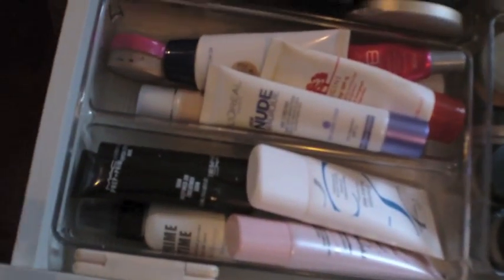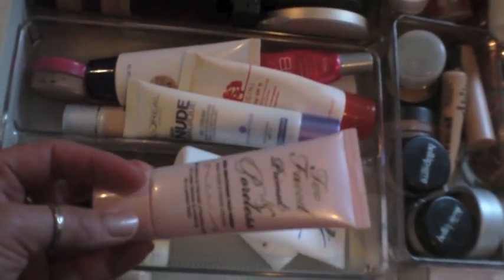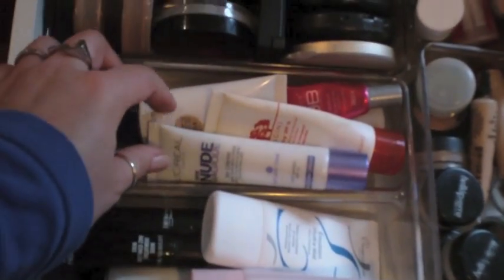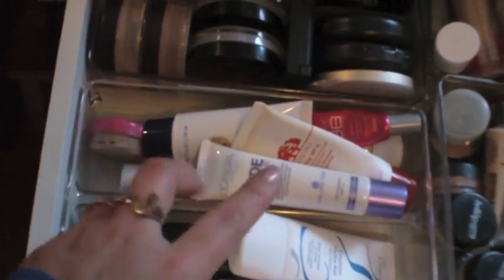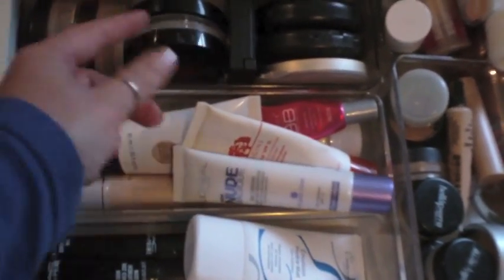So I've got some new stuff here. I've got some MAC Prime Time, Too Faced Primed and Poreless. I've just tried this, so you know how I go in release. Just got this as well, the L'Oreal BB Nude Magic Origins, which I love. They're quite similar, but this is much more grainy. You can really feel the grains in the texture.